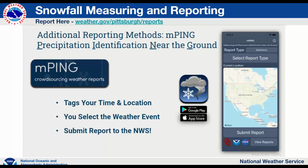And again, it's another service that if you provide a report in there, it gets into our systems, we see it right away. So you are directly helping to influence the forecast that we make by utilizing this sort of service right here.